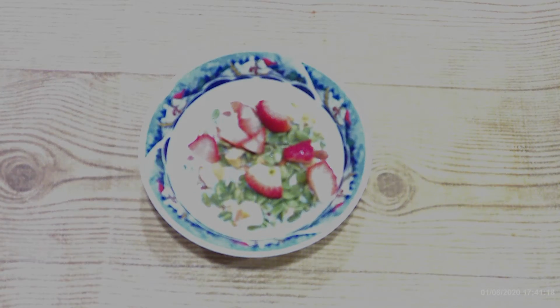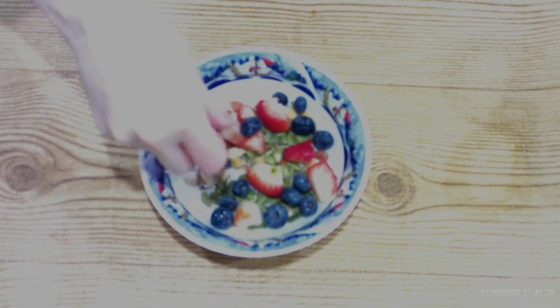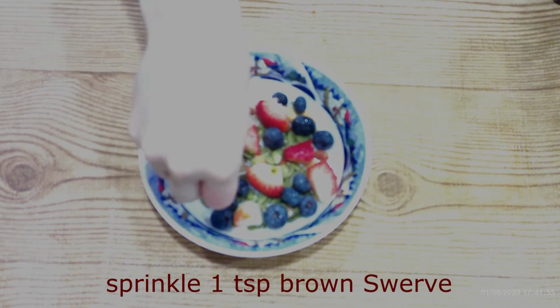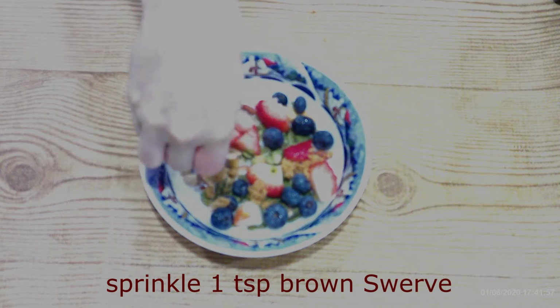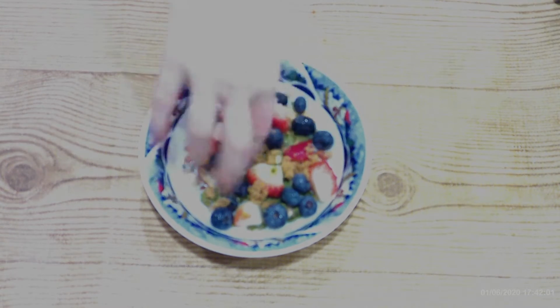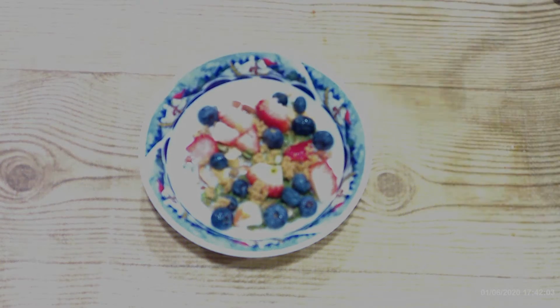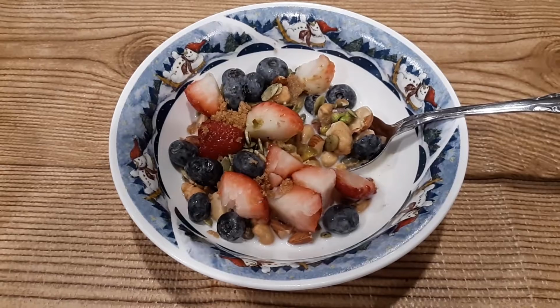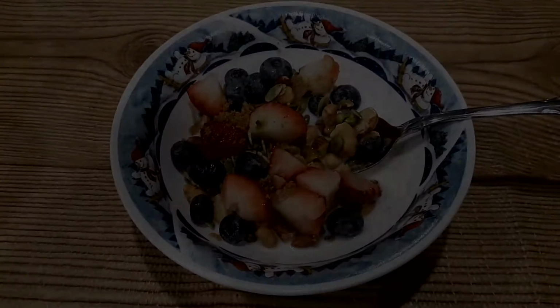I usually use 1 large strawberry and chop it into half, and then each half I chop into quarters. And then I usually add 2 tablespoons of blueberries, but it's up to you how much berries you want on there. Sprinkle over 1 teaspoon of brown Swerve or the desired sweetener of your choice. You can also adjust this if you want yours more sweet tasting. You can add more to it. All these breakfasts are great because they can be altered however your taste buds like.